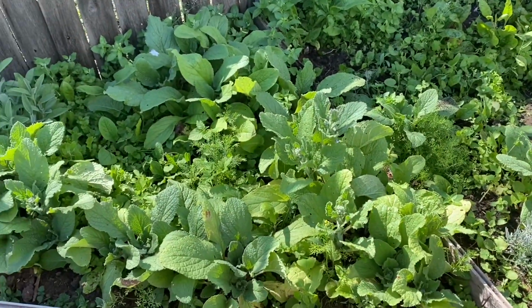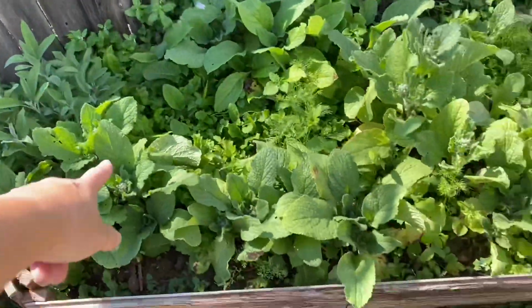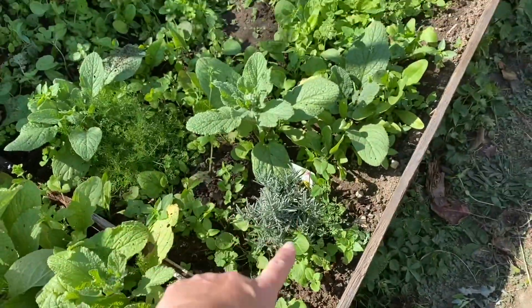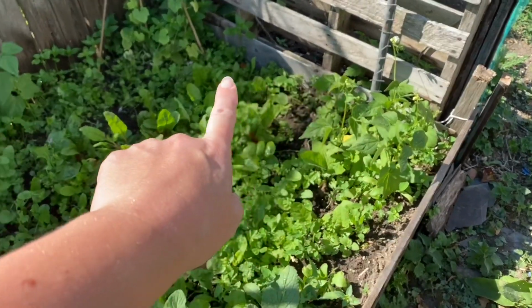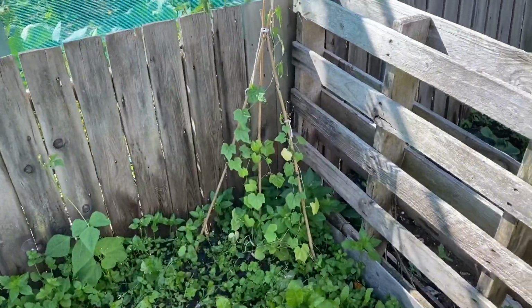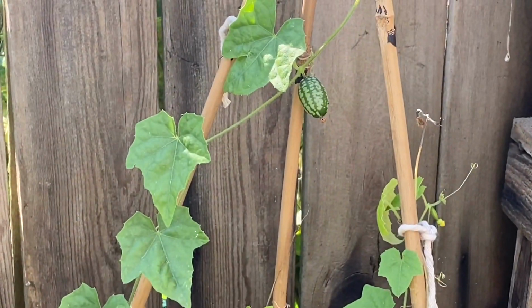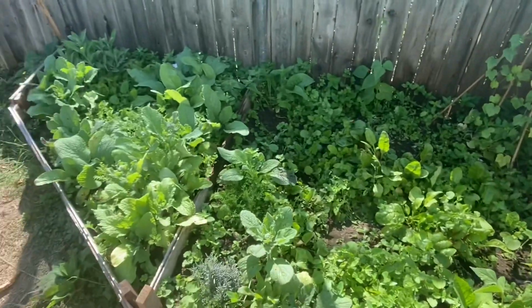Now there are herbs in there, so we've got some sage, some borage coming through, some chamomile, and some lavender. I know that I've also planted some cannellini beans around the outside, and there's also some chard in there. And this is a cucamelon. I don't know if you can see, there's one just there which I'm going to pick and try because I've never had it before. And also a lot of weeds.